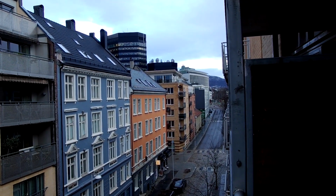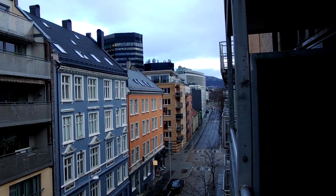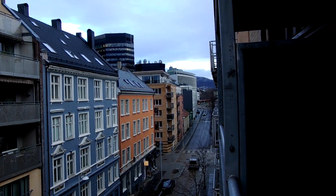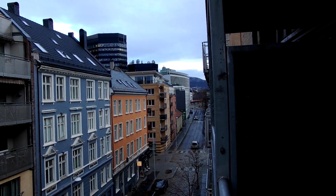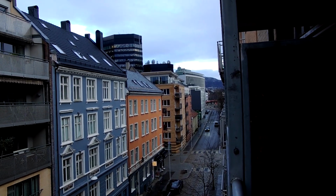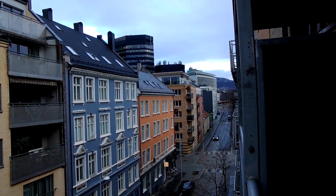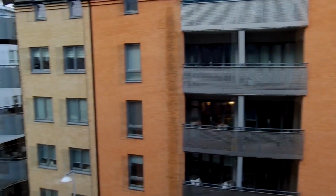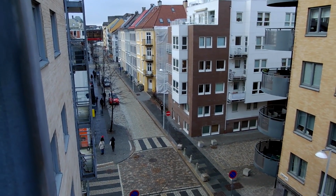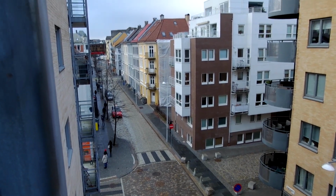Unfortunately, the big tower is covering the mountain, but the light train, I can get off there and get on there. That's the closest station. On the other side, I can walk towards the city center.